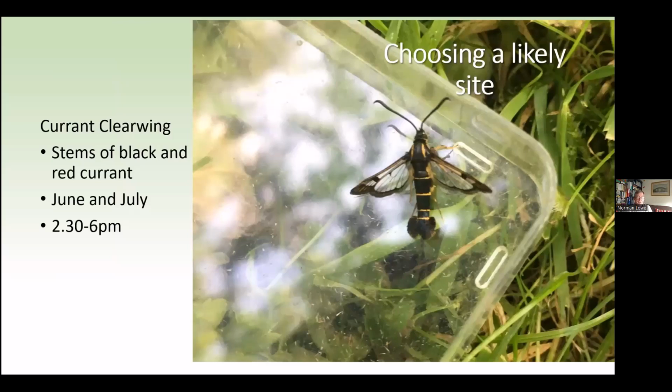Or you can choose a likely site. You can go to somewhere appropriate. So the currant clearwing amazingly feeds on currants. So you need to go to somewhere where there are black or red currants, and in June and July.